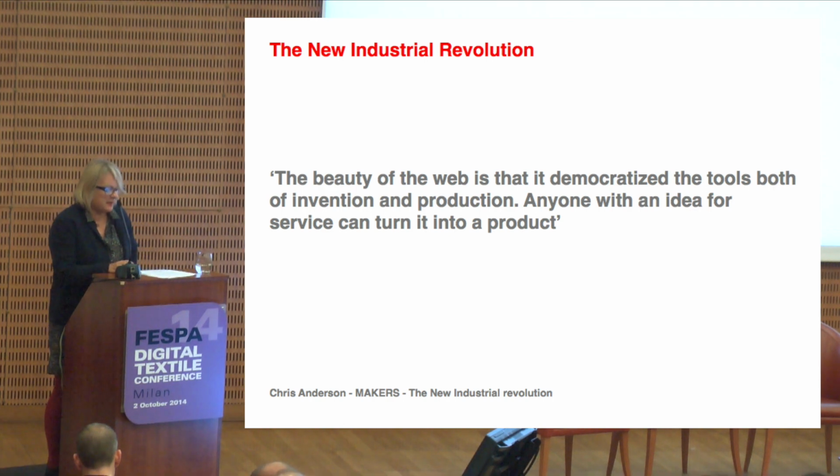The internet has opened up a new industrial revolution. Makers can become entrepreneurs. Hobbies can become small businesses. Small ideas become bigger ideas. Solo projects become group projects. Communities become movements. Anyone can become a designer. Create, make, sell, and share.